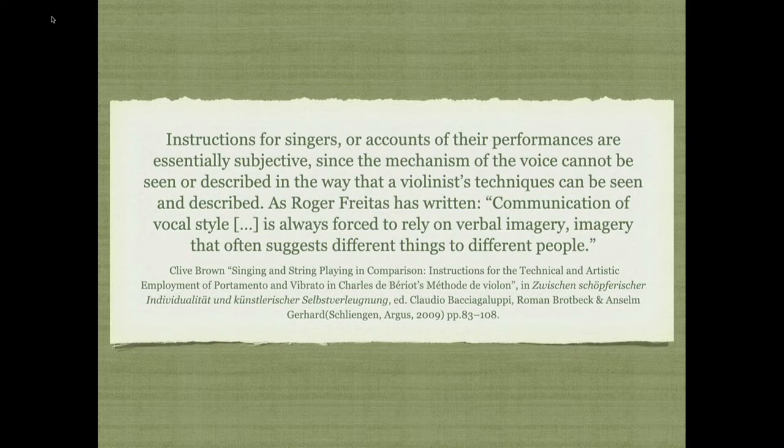Brown comments that, quote, instructions for singers or accounts of their performances are essentially subjective since the mechanism of the voice cannot be seen or described in the way that a violinist's techniques can be seen and described. As Roger Freitas has written, communication of vocal style is always forced to rely on verbal imagery, imagery that often suggests different things to different people.